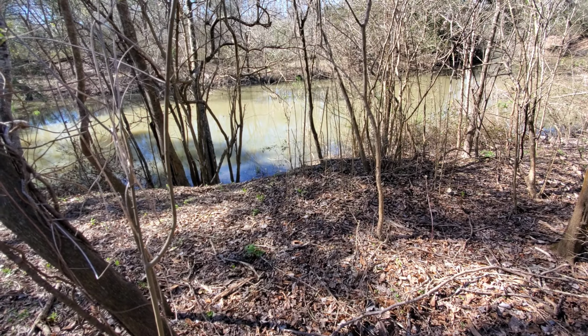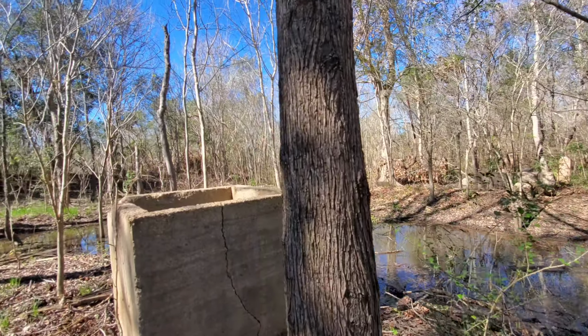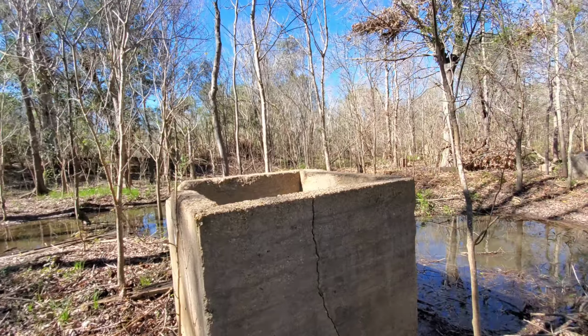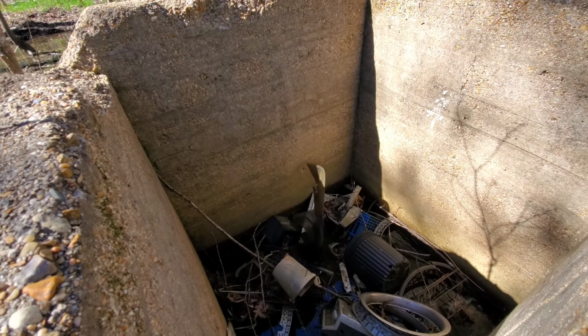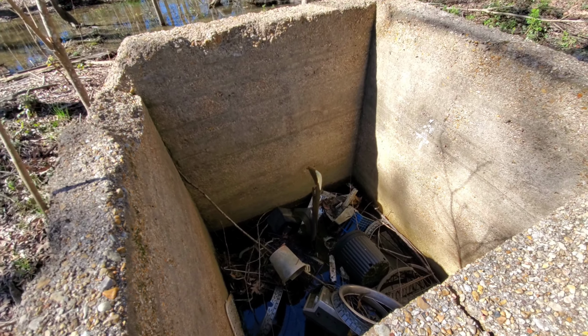Who knows? It's just crazy to think all these random little pieces of structures that are out here that I have no idea what this was used for, and they're just out here in the woods rotting away.